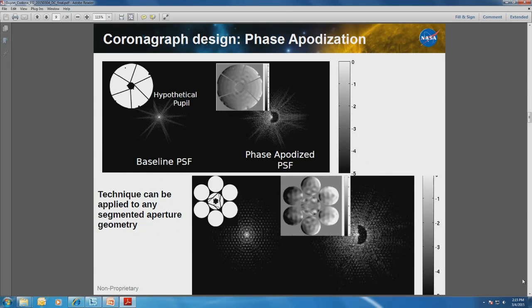Okay. It's possible to use this with any different pupil design. The solution on the top is a probably familiar looking pupil, but hypothetical. And the one on the bottom is the Giant Magellan Telescope, and you can see that with that very strange-looking phase pattern on there, it actually significantly suppresses the halo around there. So it will be a very good solution for doing coronagraphy, probably also in some combination with the PSCMC idea. But even by itself, this will be a very powerful technique.